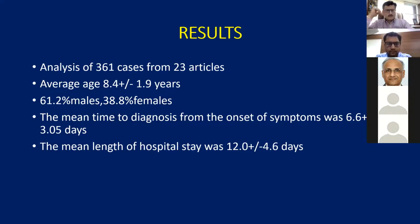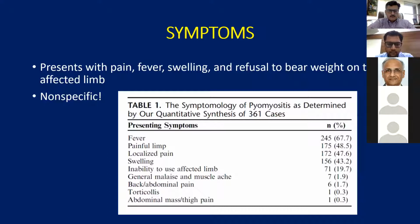The average age is about 8.4 years, more common in boys. What was interesting is that the mean time from the onset of symptoms to diagnosis was about 6 days, and the mean length of hospital stay was about 12 days. The common presenting symptoms were fever in almost 70%, but interestingly, 30% of kids may present without fever. Painful limb in about 48-49%, localized pain, again, about 47%, swelling in 43%, and then the rest, like inability to use the limb, general malaise, abdominal pain.